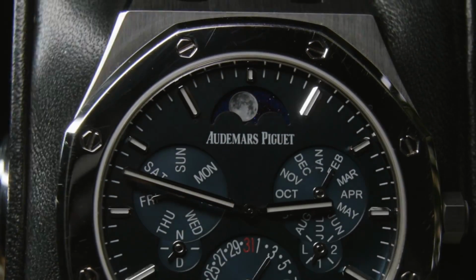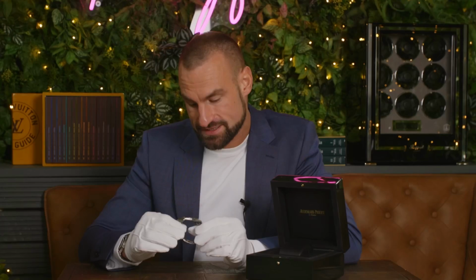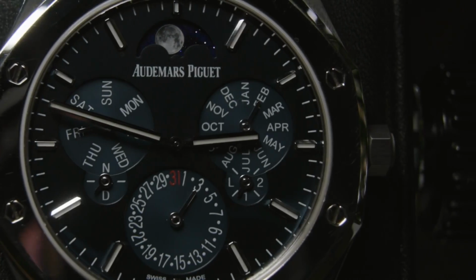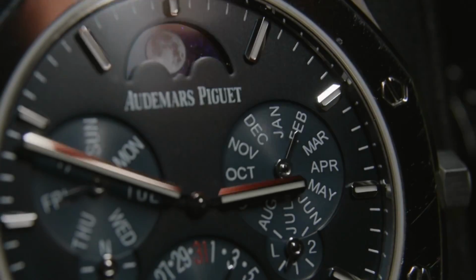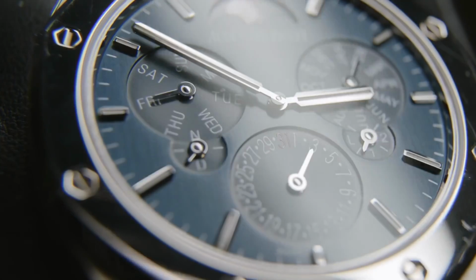So the real estate of the dial is as follows. You have a photorealistic moon phase at 12, which I'm just realizing now is the same as on the Perpetual Calendar skeleton black ceramic that we've done a video on. So check that out as well. So you have moon phase at 12, month at 3, leap year just below, date at 6, day at 9, and a day and night indicator just tucked in beneath it.